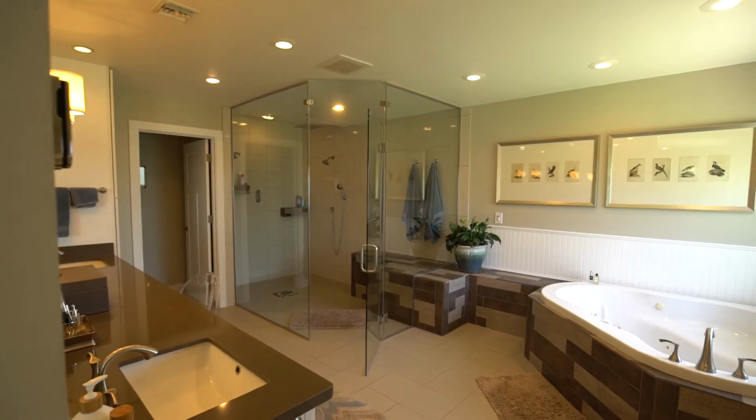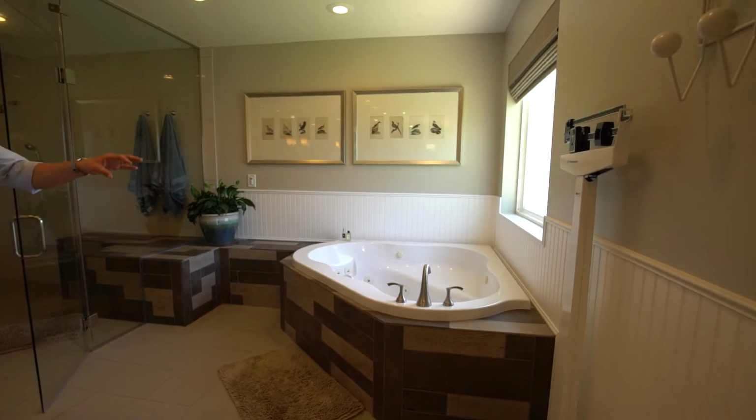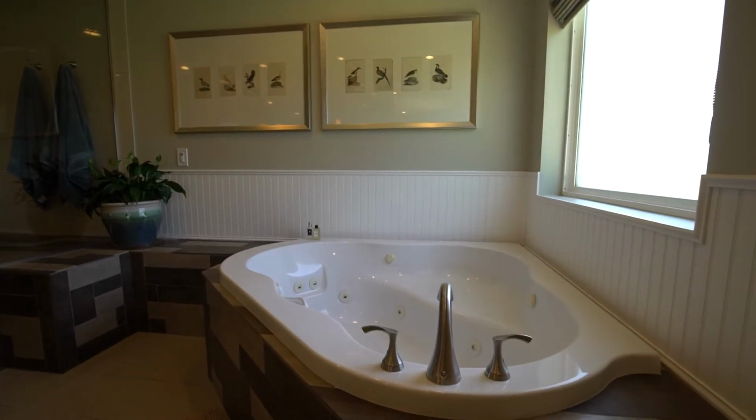We're now in the master bathroom. Double vanities and a shower big enough for six. Also has a jetted tub, which is always great after a long, stressful day at work. Come home, turn the jets on.